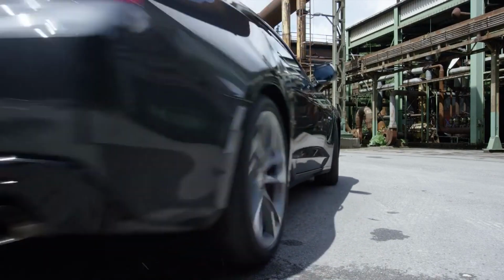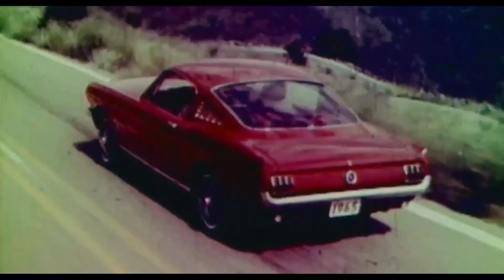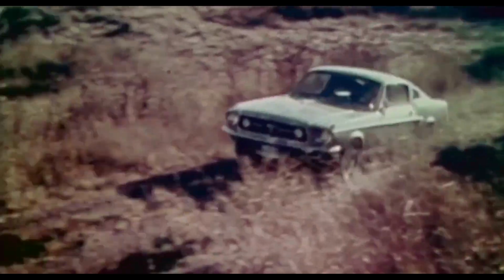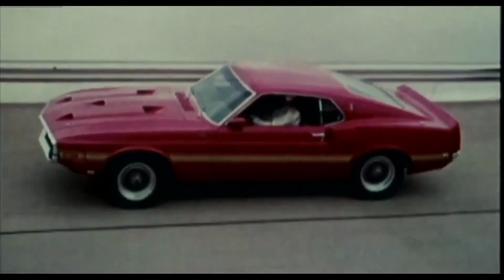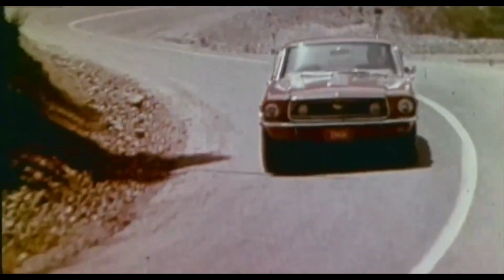The Mustang and the Camaro have been around for quite some time now. When the Ford Mustang debuted in 1964, the pony car era was born. The Mustang project was led by the legendary Lee Iacocca and was based on the mid-engine Mustang 1 platform. The Mustang caught everyone by surprise. No one had a competitor for it.